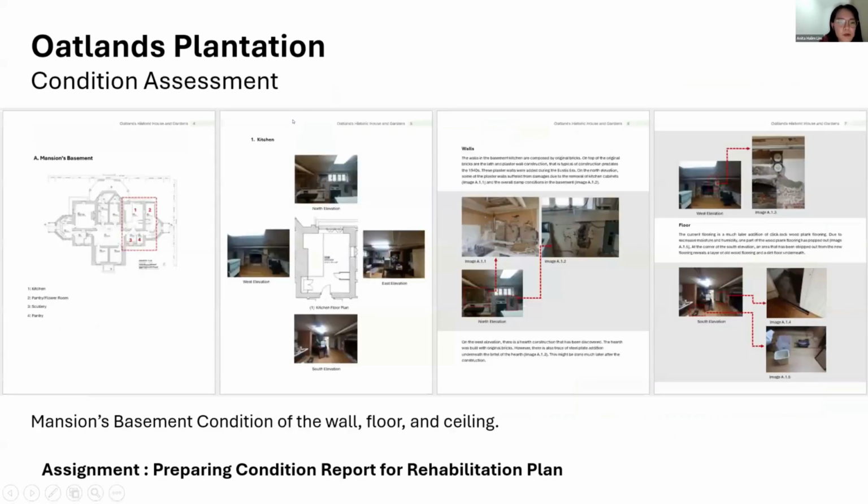To prepare for the condition report, I have to do some photographic documentation and measurements to show the current condition of the wall, floor, and ceiling. This will be the basis of the future rehabilitation and interpretation plan that can be used to tell the stories of the enslaved people at Oatlands.